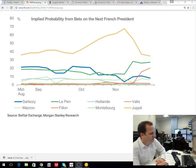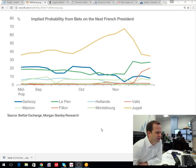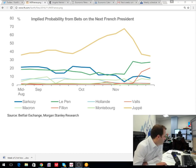Let me transition my screenshot. Well, actually, this chart, I'm not quite happy with this chart. But look, we had the primaries. This is really the beginning of what is going to be a long road into the April and May presidential elections in France next year. So we had the French Republicans primaries round 1 over the weekend. This is where a whole bunch of guys were running to become the Republican candidate in next year's full-on presidential election. The pollsters were categorically saying that Juppé was going to win the primary over the weekend. He was the definite out-and-out favourite.